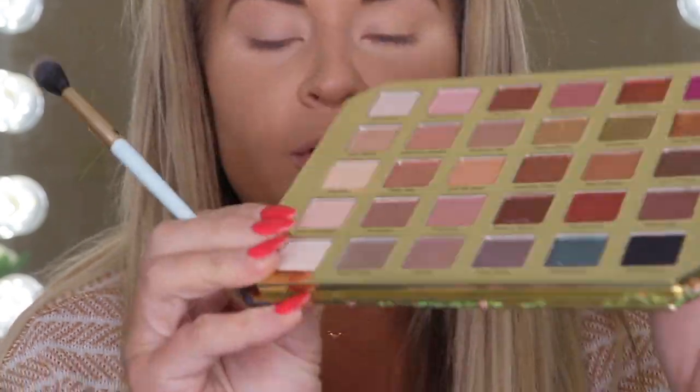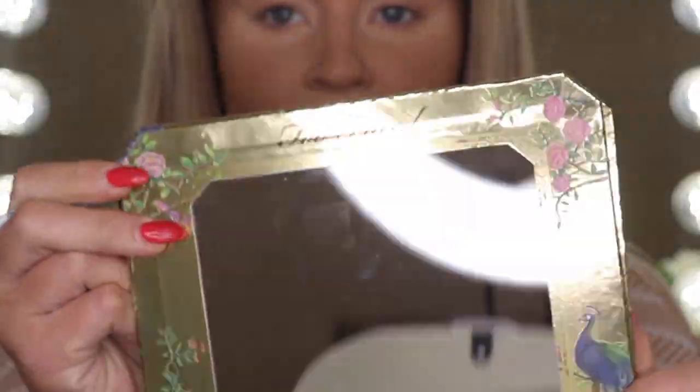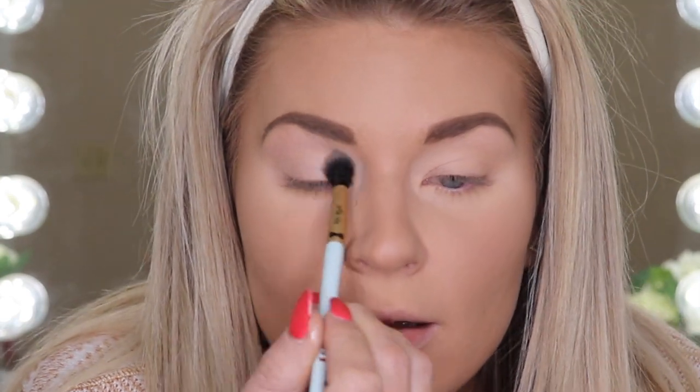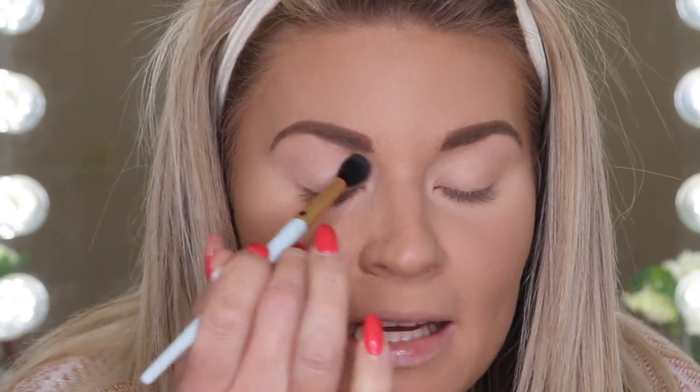So I'm going to go into Love Language, which is right below. And there is a huge mirror in here. So I do like that. So now I'm going in with Love Language. And this brush is really, really soft and fluffy. I really can't see this shade either. We're going to have to deepen it up, guys.